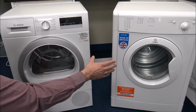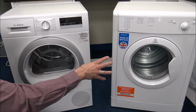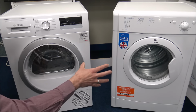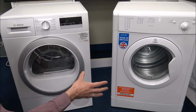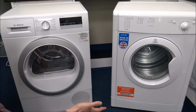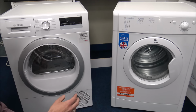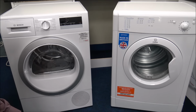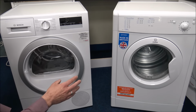This is a 7 kilogram load, and you have to cram it full every time you're doing the washing. Try and match up the washer and the dryer as to the load sizes. So if you go for an 8 kilogram washer, then try and go for an 8 kilogram dryer. There's nothing worse. Well, some people decide to go for a 10 kilogram washing machine and then a 7 kilogram dryer, and they realise why it's not drying efficiently. So consider the load size that you want.